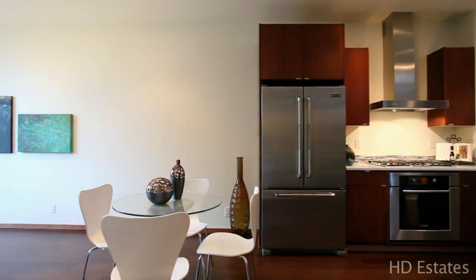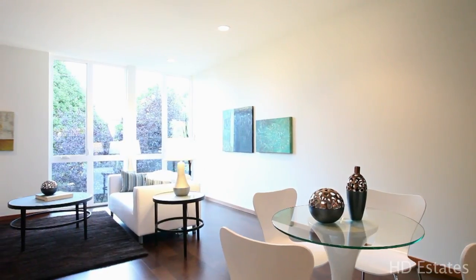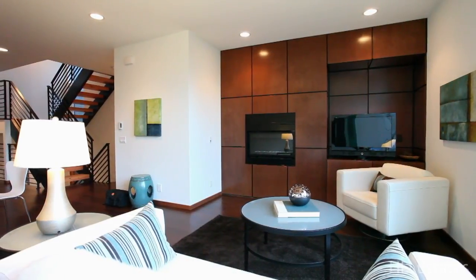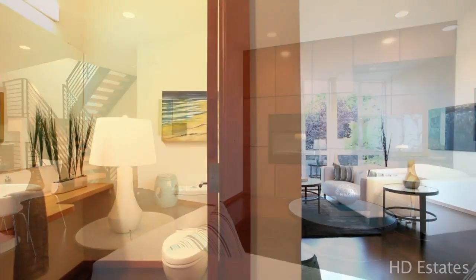Entertaining is a breeze with this large open floor plan. The main living area features floor-to-ceiling windows that flood the space with light. At night, you can relax in style with the wood-wrapped gas fireplace and practical built-in entertainment nook.